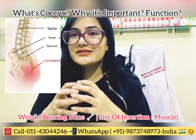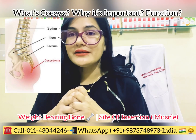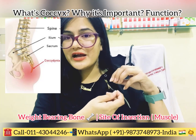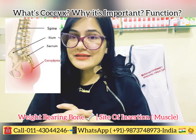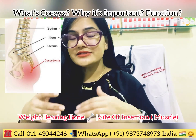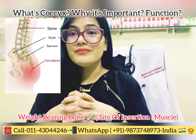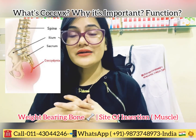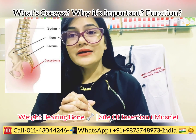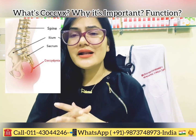See, the function is a very important part. Obviously, as this is the last part of the spine, it provides balance and the main support of the weight. It is also a site for the insertion of several muscles, ligaments, and tendons. So it is an important part. Now, what are the causes and how does it occur?